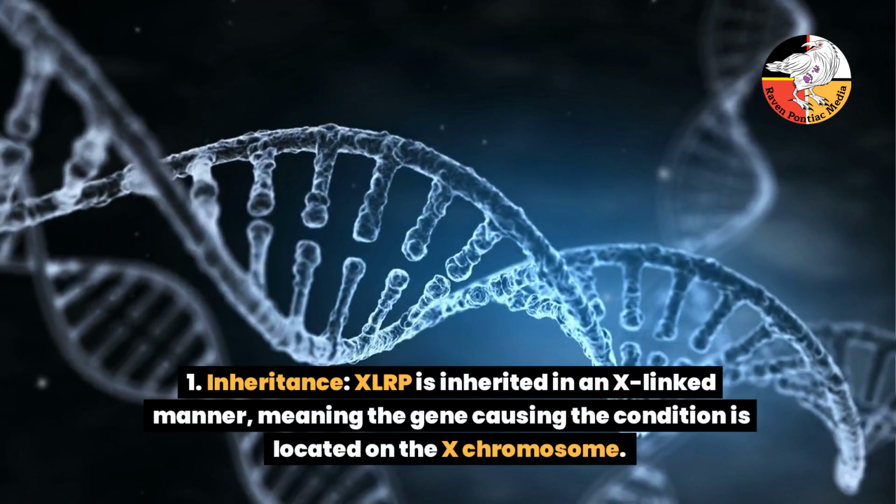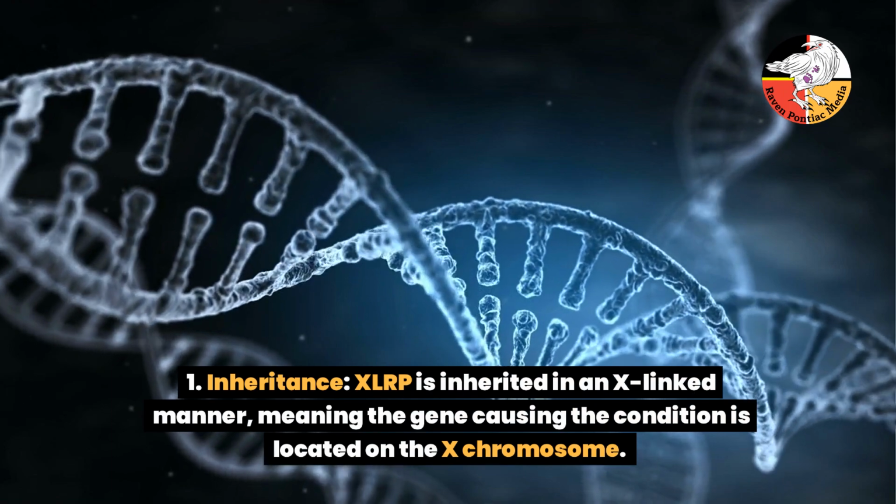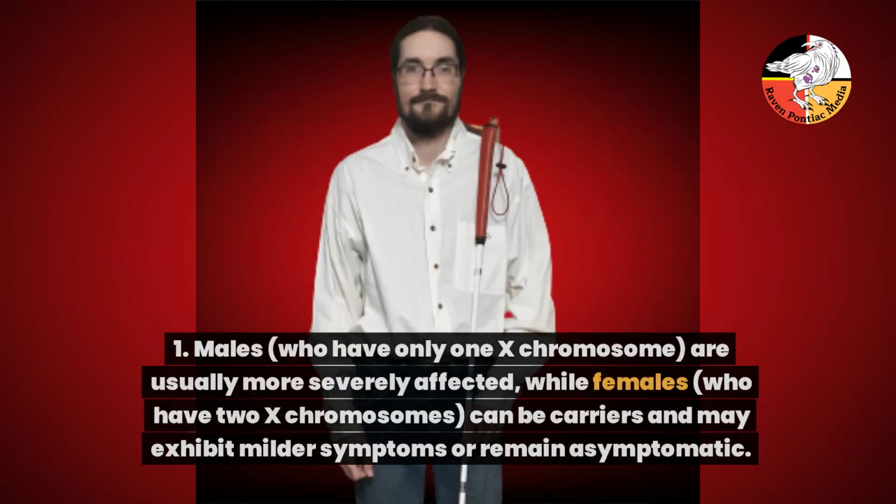Key characteristics. 1. Inheritance. XLRP is inherited in an X-linked manner, meaning the gene causing the condition is located on the X chromosome. Males, who have only one X chromosome, are usually more severely affected, while females, who have two X chromosomes, can be carriers and may exhibit milder symptoms or remain asymptomatic.